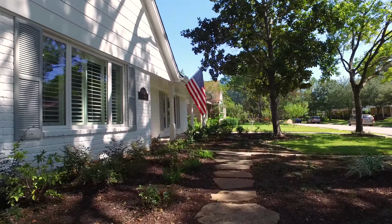The property has everything, including a huge gourmet-style kitchen with custom 42-inch cabinets, a huge living room, dining room, beautiful flooring. There's hardwood floors, slate tile, and new carpet, plantation shutters, custom built-in cabinets in the main family room, double pane low E windows, and so much more.